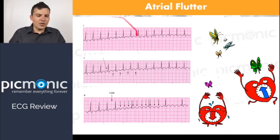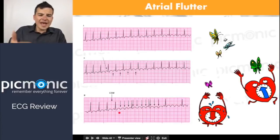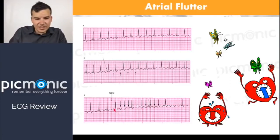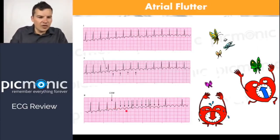Here's a couple of examples of flutter waves. This is important because it's one that I feel you can identify very easily. The waves always look like this sawtooth pattern. These are not pointy waves like the last one, but they are very characteristically flutter waves, all the way across the board. Here's a 2-to-1 ratio. Here's a 3 and then a 4-to-1 ratio.